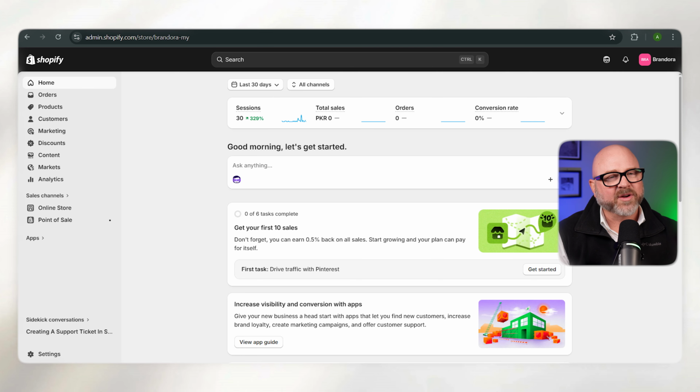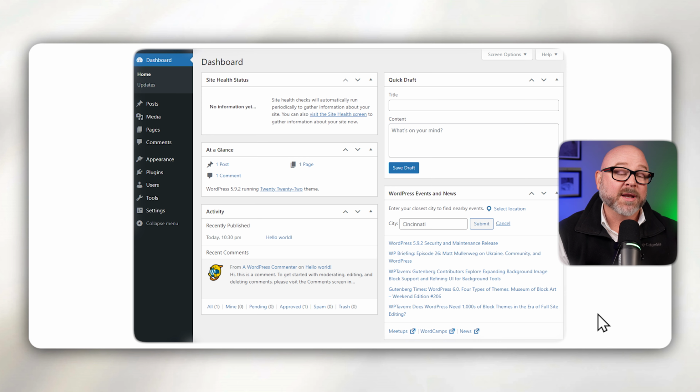Now, WordPress, very different. It's mainly a website builder and a blogging tool. To turn it into a full online store, you need to install an extra plugin like WooCommerce. Now, that gives you a lot of freedom, but you have to manage more things on your own, unfortunately.